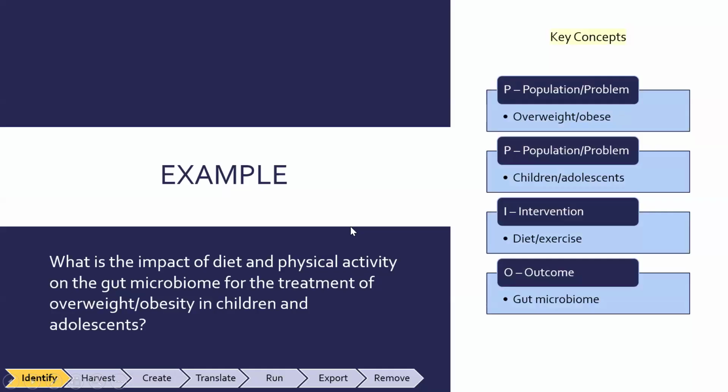okay, the key concepts, you have your population. In this case, we'll look at population in a two-pronged approach. We have overweight and obese, and then we have children and adolescents. Then you have your intervention, which in this case is diet and exercise, and the outcome is going to be the effect on the gut microbiome. So there's no control in this study. So we just have the population, intervention, and outcome. So this is one of those PIO formulas. So that's how we identify all of our key concepts.